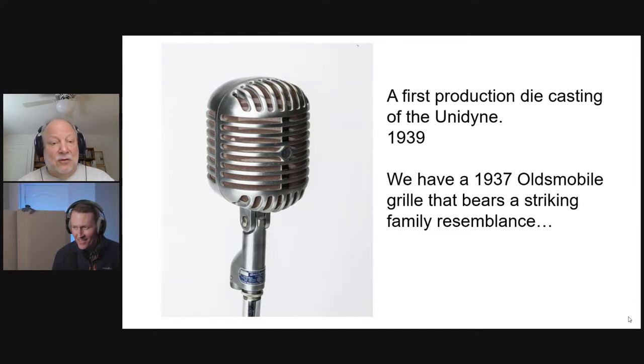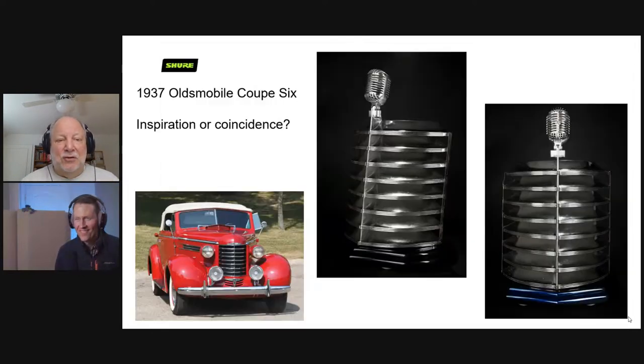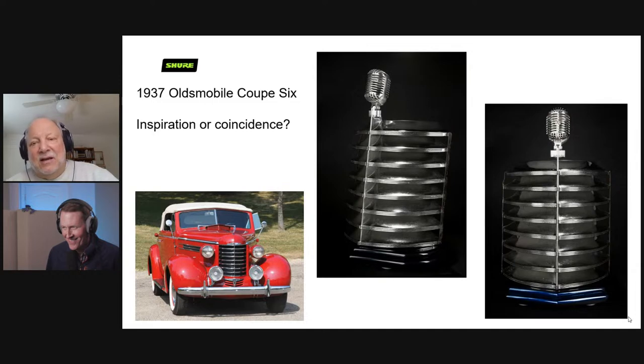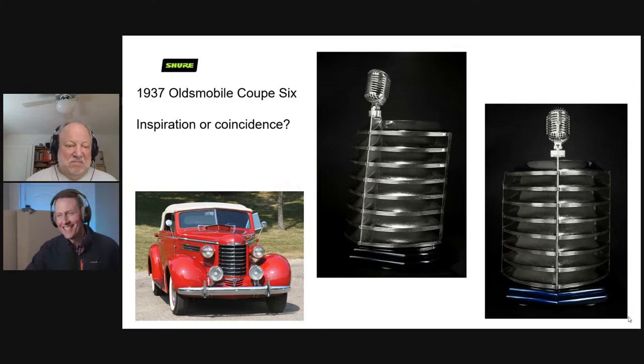And we have a 1937 Oldsmobile grill that bears a striking resemblance to the Unidyne. So if you ever want to know what inspired the Unidyne, just take a look at that car. It's a 1937 Coupe 6 Oldsmobile. And on the right, the two photos on the right are a grill that I bought off of eBay from a 1937 Coupe 6. And we mounted it on a base, did a little restoration, and then we stuck a Unidyne die casting on the top as a hood ornament. But you can't deny that's exactly what that microphone was based on.